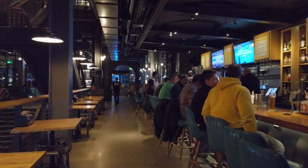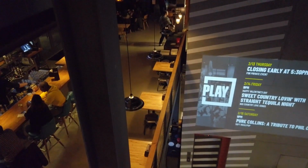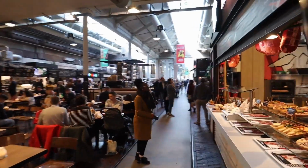Legacy Hall opened in May of 2018. Its concept is to mimic the experience of a European food hall like this one in Amsterdam. So what exactly is a food hall?